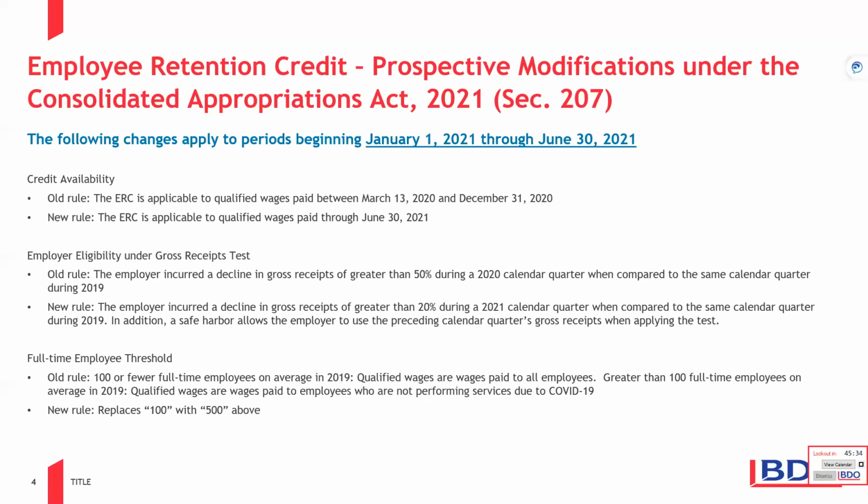Another rule that changed here related to 2021 eligibility is the headcount threshold, or the full-time employee threshold. Again, as we note, under the old rule, it was companies with 100 or fewer employees on a full-time basis that were eligible to claim 100% of the wages paid to their employees as eligible. They've replaced that number 100 with the number 500. So this allows a greater impact for smaller businesses that may have missed out on maximizing the credit in 2020 due to full-time employee headcount. So now companies under 500 full-time equivalent employees in 2019 would be eligible to claim 100% of the wages paid to those employees as eligible, assuming they meet eligibility requirements under the CARES Act.